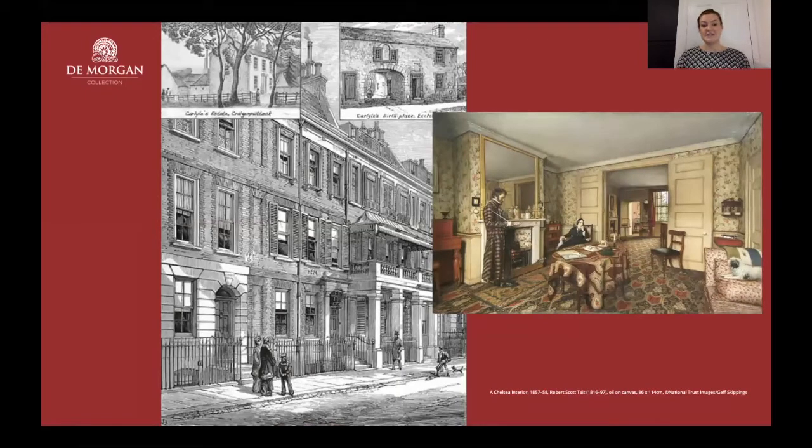As I mentioned, Thomas Carlyle was probably the most famous resident of the street when De Morgan lived there, and you can still, in normal times, visit Carlyle House at number 5 Cheney Row. That's now owned by the National Trust. But these images give us a little bit of an insight of what it might have been like from 1872 when De Morgan lived there.